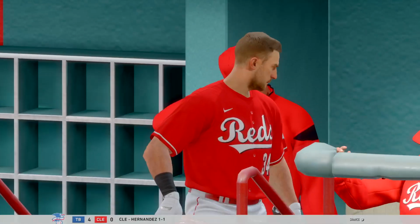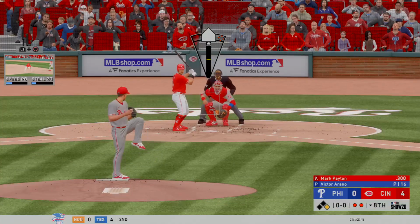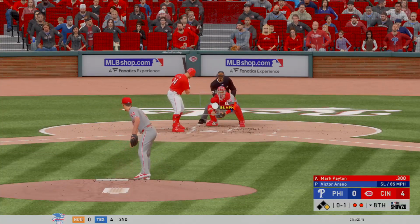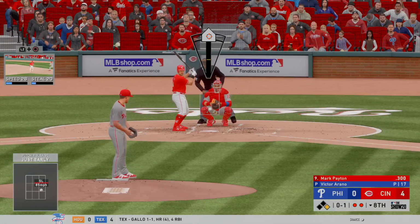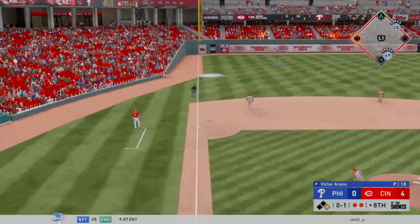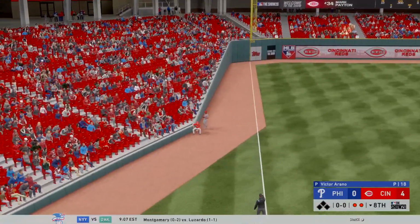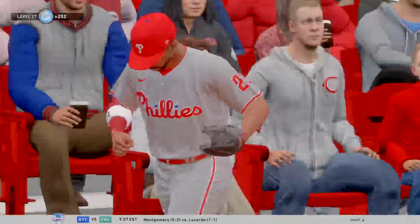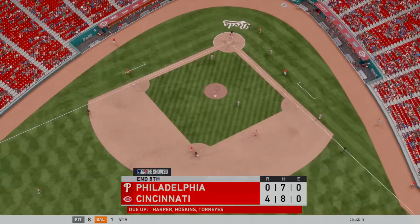Mark Payton will look for some 2-out magic here as he'll pinch hit with 2 gone and a runner at first. In there, no balls and a strike. Lifted down the line in left. And McCutchen will put this one away, and the inning is over. Reds leave 1, but they hold a 4-0 lead.